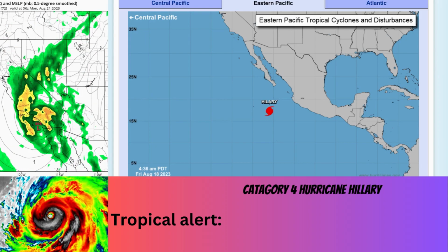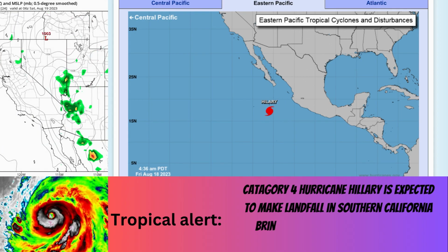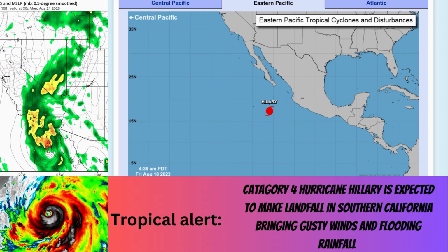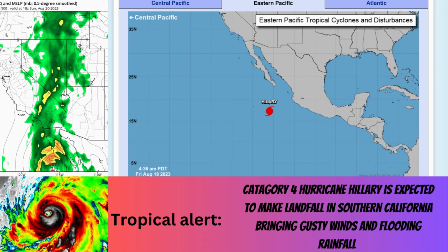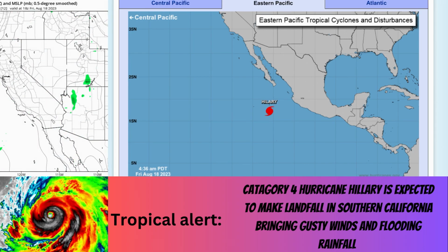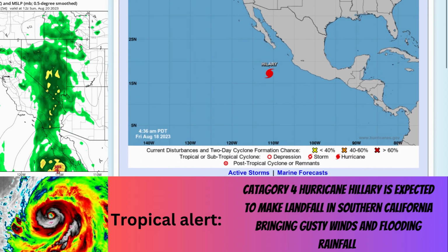I got an update for you guys on Hurricane Hilary. Hurricane Hilary is a major hurricane, a Category 4 hurricane out in the Eastern Pacific, and we really got to watch this system as it could potentially make landfall in Southern California later this week. We're going to continue to watch the system. It probably would make landfall around Sunday, Monday, or into Tuesday. But we'll track it and give you updates on what impacts it'll bring.